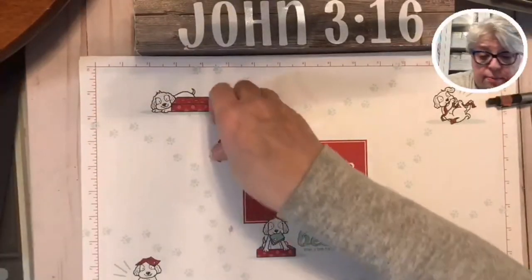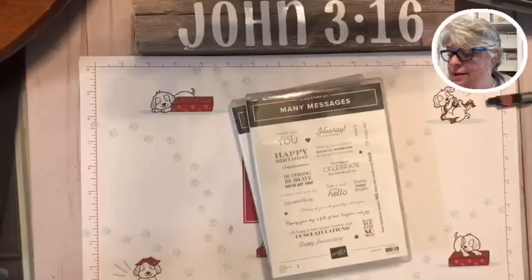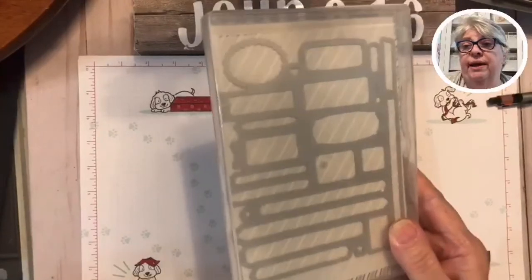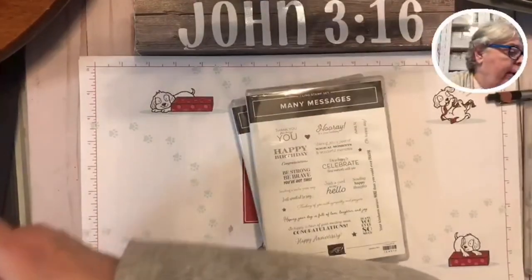Okay, are y'all ready for the bomb diggity? Because I'm ready to show you. All right, using this set with this die set, you see how big it is. Guess what? You can cut it down. You sure can. Okay, here we go.